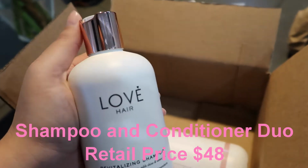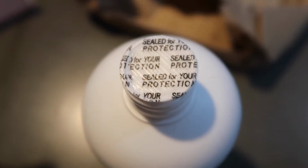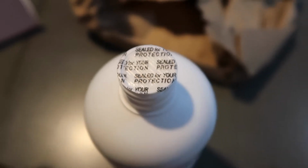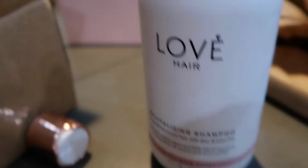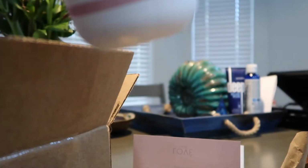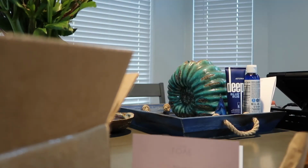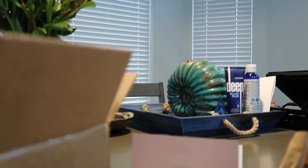The little lid is like rose gold. Wonder what it smells like. Has a protective seal on the inside, so if yours isn't sealed, then it should be. Take that off. Oh, it smells good. What does this smell like?